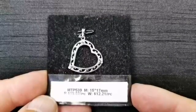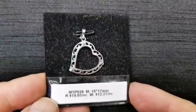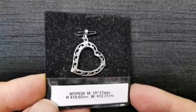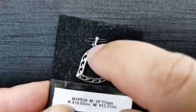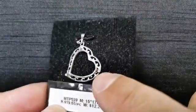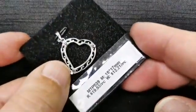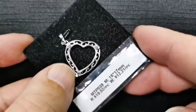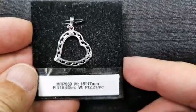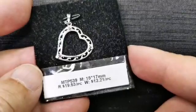MTP 539 for a 15 by 17 millimeter heart. Retail price $19.53 and the wholesale price is $12.21. This one has a couple of cubic zirconias at the points, just above the prongs. And I think, because this is not a standard shape, it's ideal for your lapidary. If lapidary is your hobby, these are the kind of things that you want.